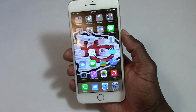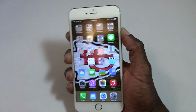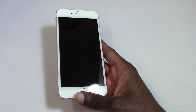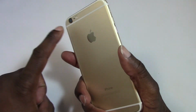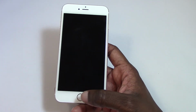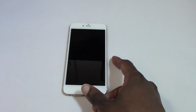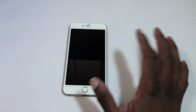But about the iPhone 6 Plus, I really like it. Also, the camera. I'm not a big camera guy, but just like all iPhones, it's real easy to use. You just point and click, and you can get a really good picture, especially with the optical image stabilization in the camera. Low light picture taking is really good too. Anyway, that's just a quick review of the iPhone 6 Plus. I like it, love it. I would recommend it if you can afford it.